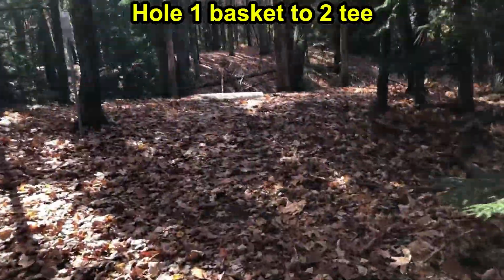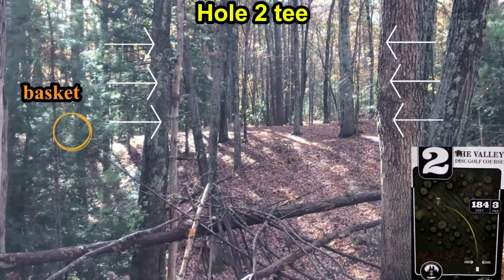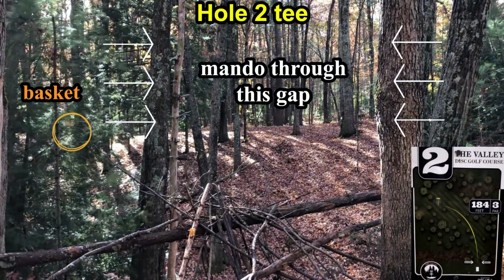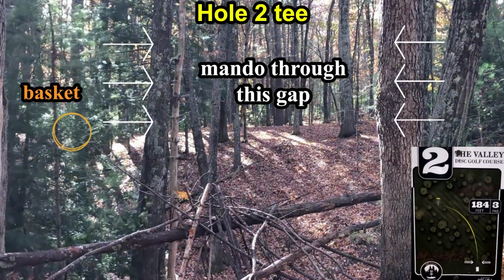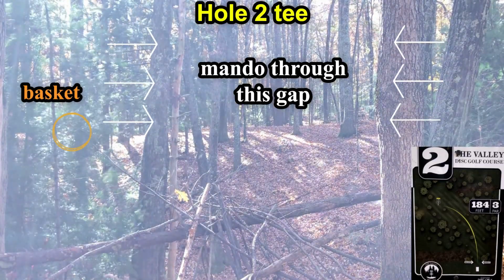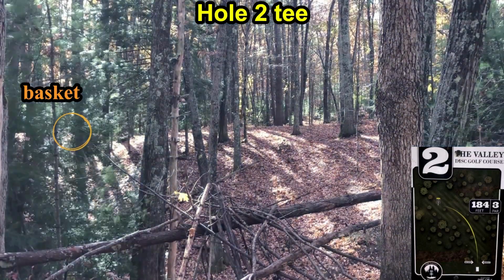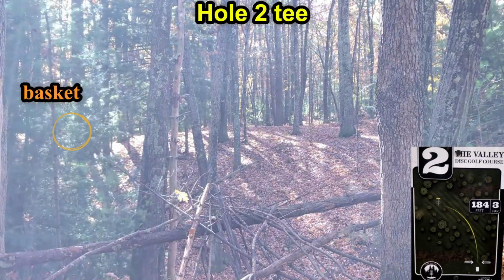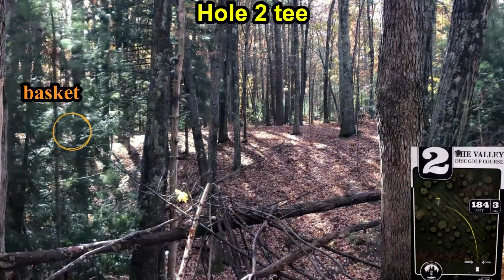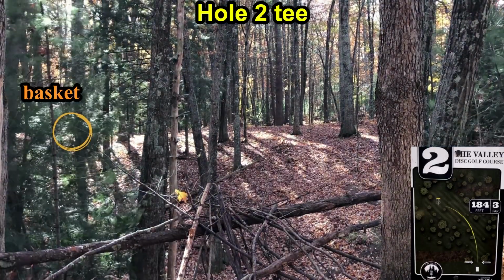And here we have the tee pad for hole 2. Hole 2 is a 184-foot par 3, severe dogleg left, double mando between these two trees directly in front of us, and a gap to get through to go through a cavern here. So we are at the very right front corner of the tee box, and though we cannot see it from this height, if you're just off the right front corner of the tee box, you can see the basket from this position if you're standing up, going through the pine tree on the left side of the left mando.